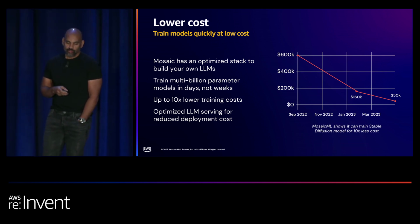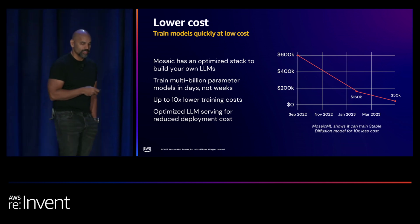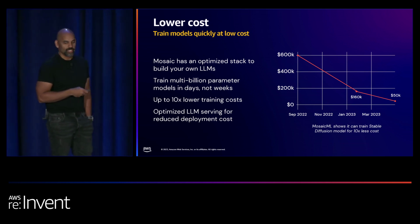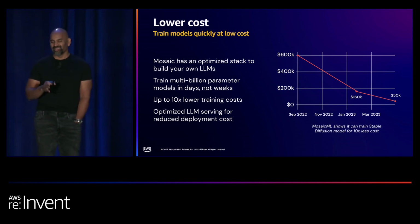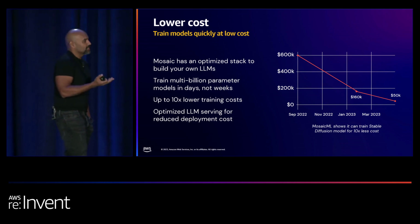This is actually training stable diffusion. We actually have our own diffusion model. It was something on the order of 600K back at the end of last year, and we brought that under 50K. I think it's actually closer to like 30K to train a model from scratch. So something that's 30K is actually quite accessible.